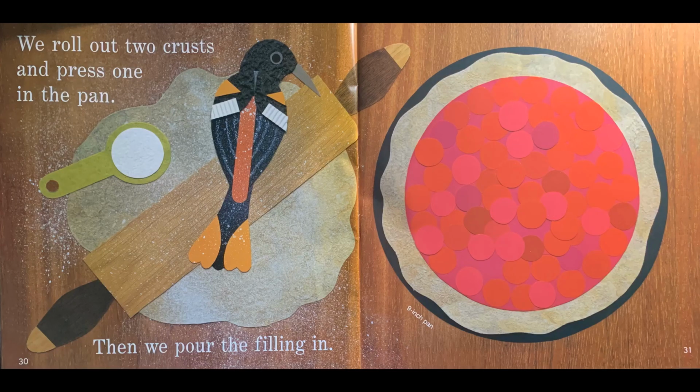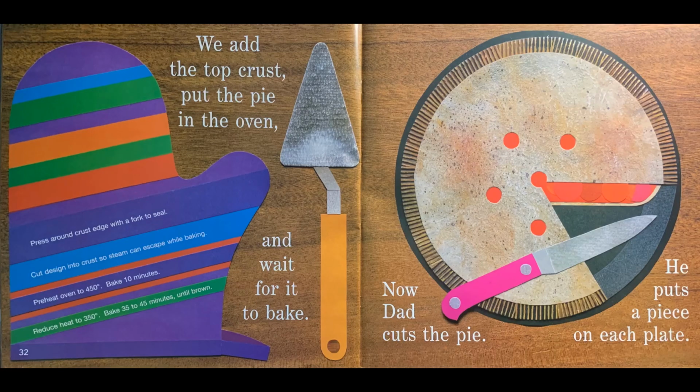We roll out 2 crusts and press 1 in the pan. Then we pour the filling in. So they've got the crust in the bottom of the pan, and then they pour in the cherry pie filling. We add the top crust, put the pie in the oven, and wait for it to bake.